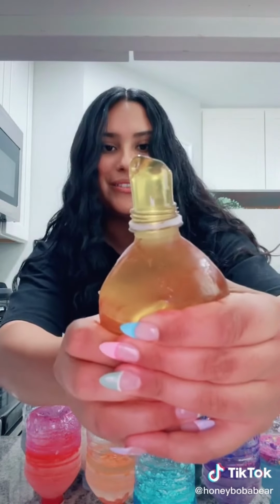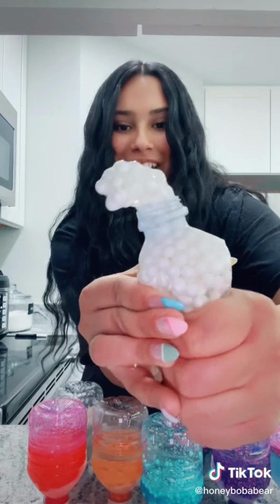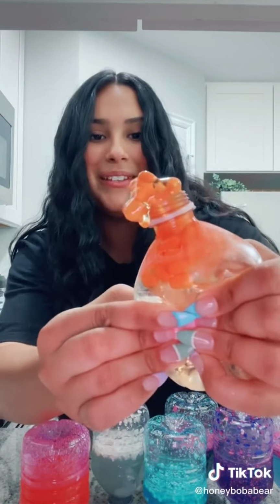I'm doing frozen honey first. This one kind of looks like styrofoam. I feel like I did something wrong. It doesn't really taste like anything. Maybe the Tic Tac one will.